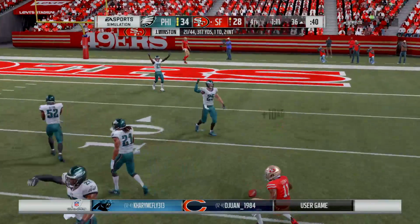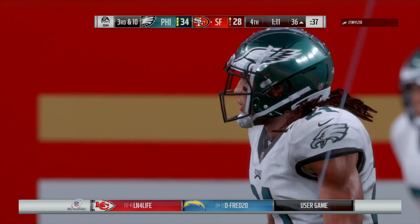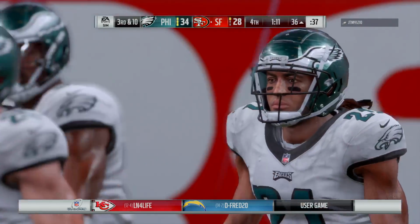And incomplete there. A nice hit. Jars the ball free and brings up 3rd down. 3rd and long coming up.